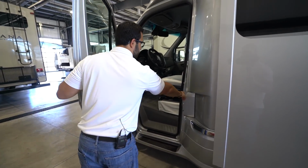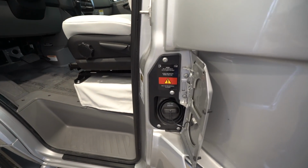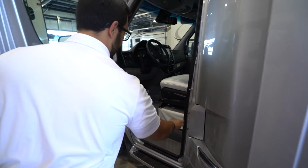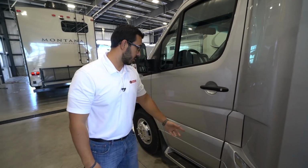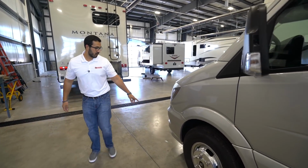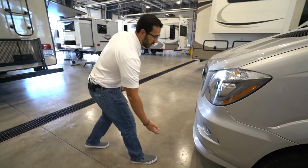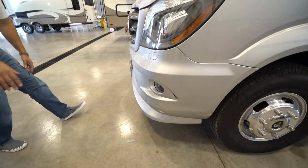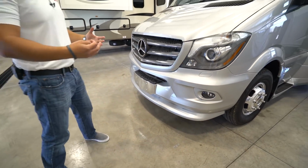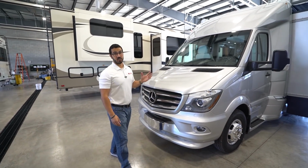Fuel fill right over here to the side. If you're not familiar with the Mercedes chassis, you do have to open the door to be able to get to the fuel fill. It's for your own protection, so people aren't siphoning any diesel out of your coach. And last thing I do want to mention, I forgot to mention on the front right here, one of the things they do to help with that beautiful look is put on this front spoiler right here. I know it seems minor, but when you see the Airstream Atlas, folks, whether it's inside or outside, it is an absolutely gorgeous coach.